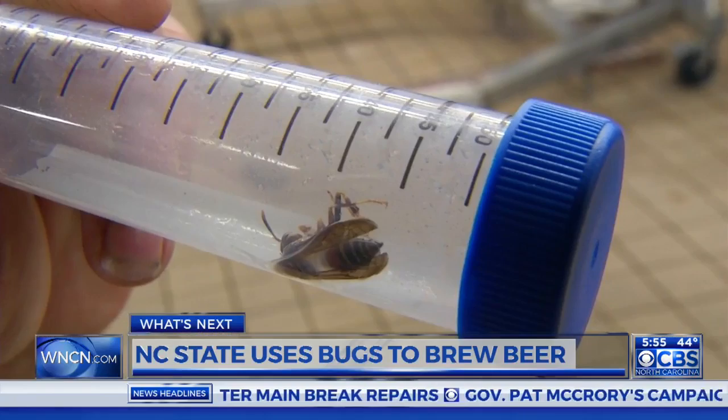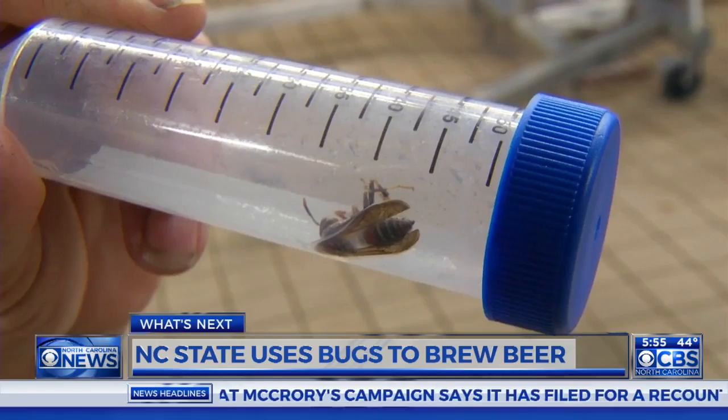We didn't really know at the time when we tried this whether the yeast would be suitable for brewing. Honestly, I was quite skeptical whether they would be. And we were quite fortunate, actually, that the two yeast strains that we first tried actually made a palatable product.